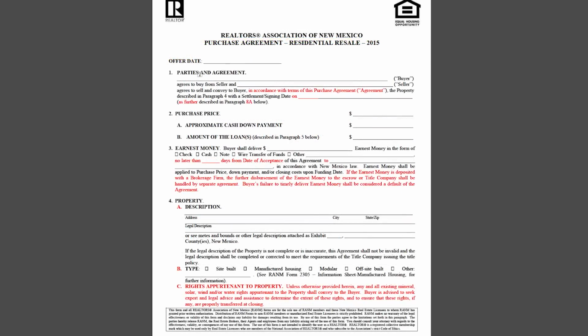Moving on to the purchase agreement. The offer date is still at the top of the page. Nothing significant changed in paragraph 1, but I will note that the settlement signing date that is referenced in paragraph 1 will auto-populate to paragraph 8A below. The fourth blank line in paragraph 2, where the parties were to enter the dollar amount that buyers would deliver, was deleted. We now only have 3 lines in paragraph 2.